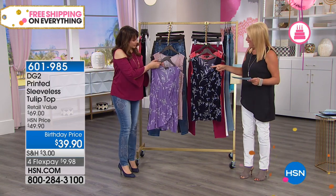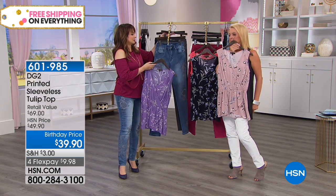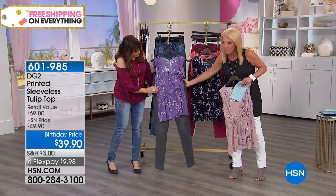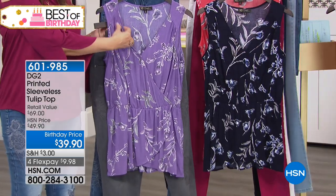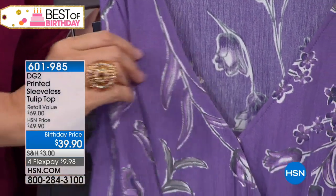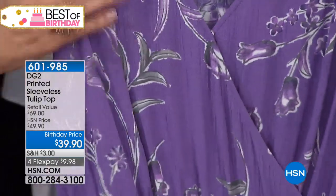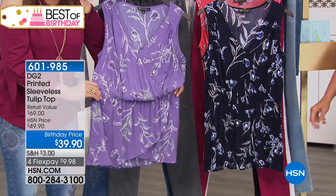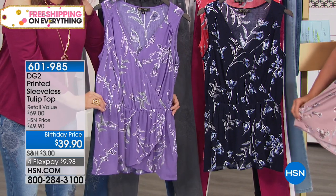So we have the purple. And this is a mocha. Look at that mocha. I'm kind of digging that. So how would you describe the fabrication? This is a feel of like a twisted crepe. It is very, very soft, though. I don't want you to think that it's gauze-like, because sometimes gauze can be kind of crunchy, even though it has sort of that gauzy appearance. And then it has this very soft elasticized waist, so that you can really create more of a blouse look, or you can create more of a sleek look.